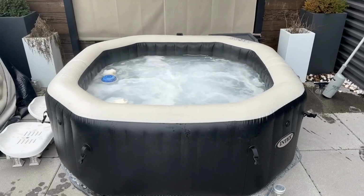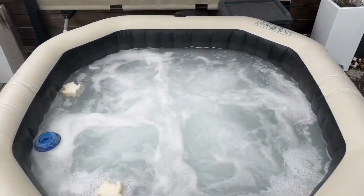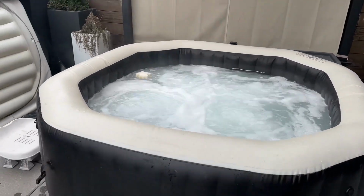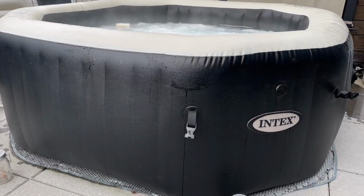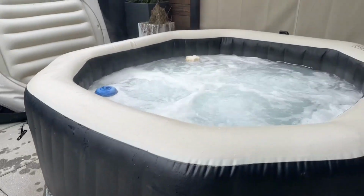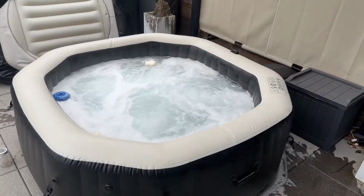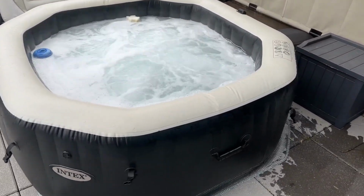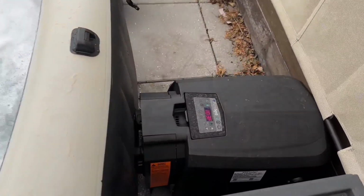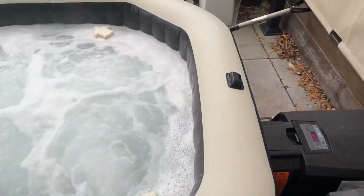Intuitive digital control. The digital control panel is very easy to use and allows you to adjust the hot tub settings quickly and easily. You can control the temperature, jets, and other functions with just the press of a button. Durable material. Made with high-quality materials that ensure a long lifespan and resistance to the elements. This hot tub is designed to withstand intensive use and adverse weather conditions.